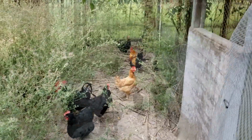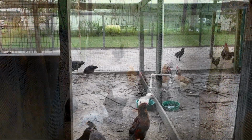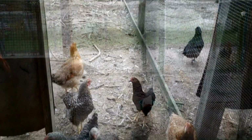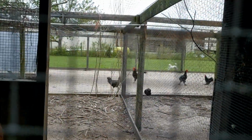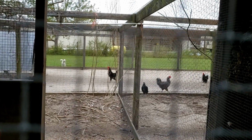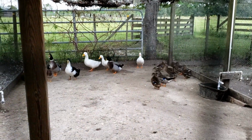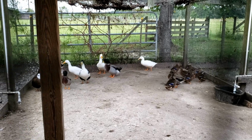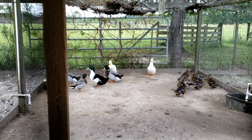This thing just goes on and on and on. Everything back here was hatched this year. The roosters are out there running after each other. See that color of the white with the black like that. They're so cute.